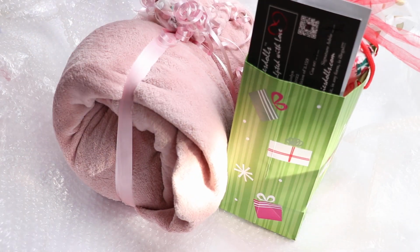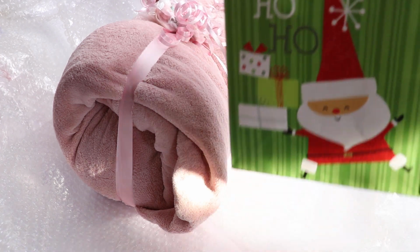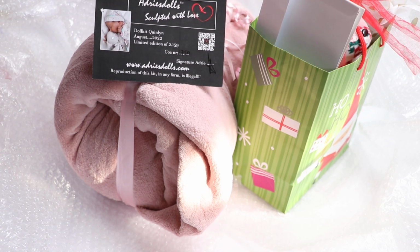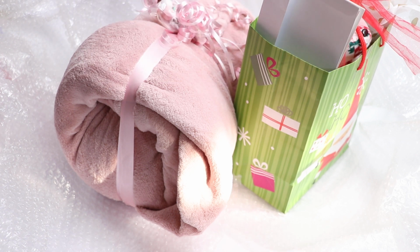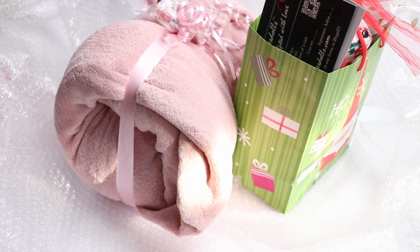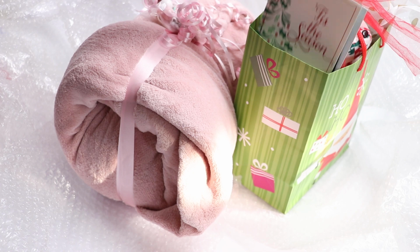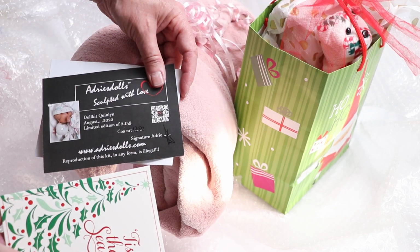And then inside here I have some goodies, Christmas gifts and an outfit, the certificate of authenticity, and a little Christmas note, thank you. I don't know if you're seeing any of this in the camera here.